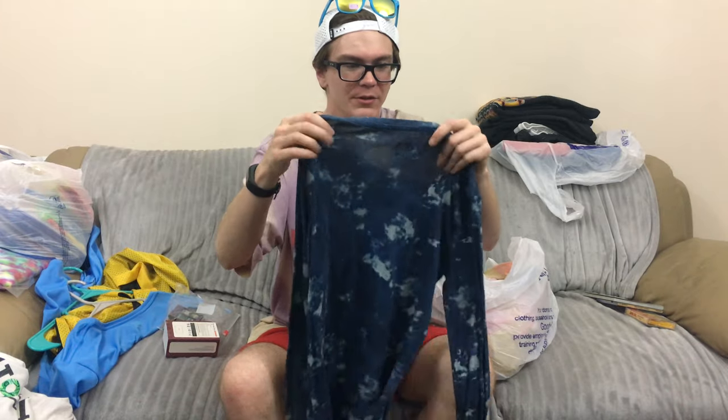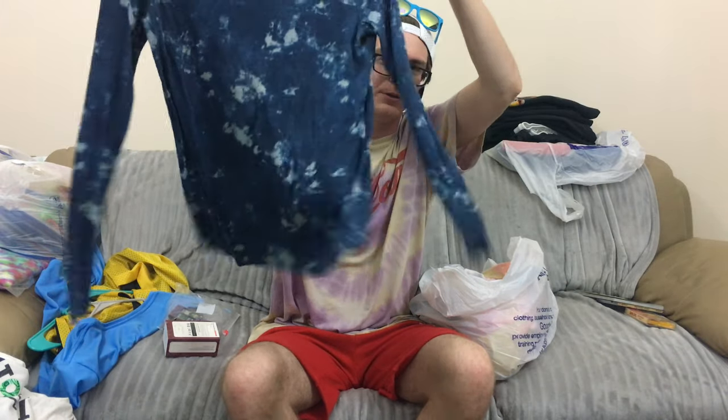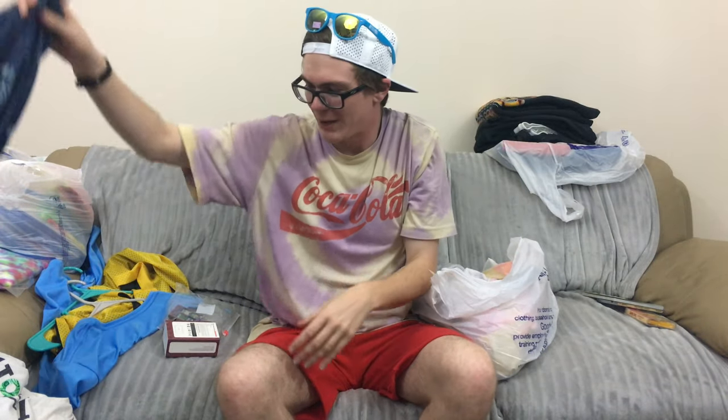So we got a women's long sleeve kind of tie-dye tee. I saw this, just could not say no to it. Very soft. Couldn't pass it up. That'll sell, right? Fingers crossed.